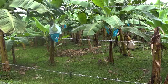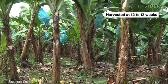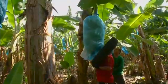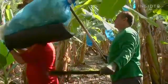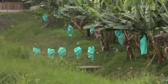Out in the field, workers measure the banana fingers to make sure they're ready to harvest. They're usually ready about 12 to 13 weeks after the fruit stem shows up. One worker cuts down a 65-pound bundle, while the other catches it and carries it to the cableway.